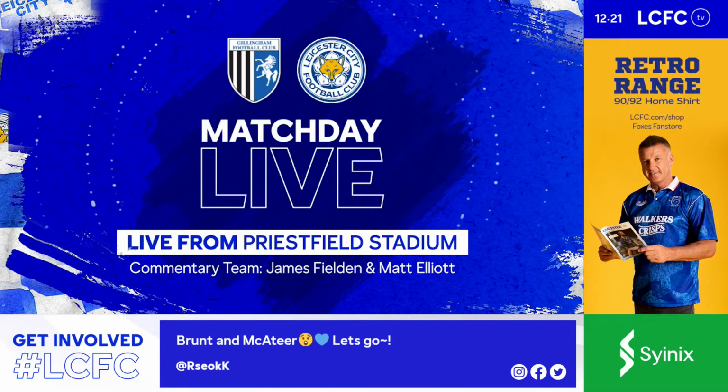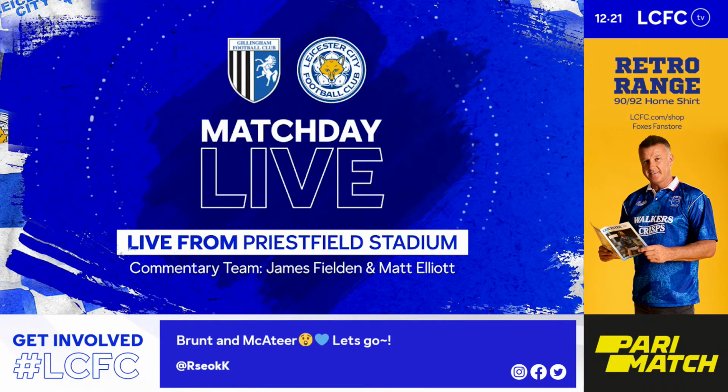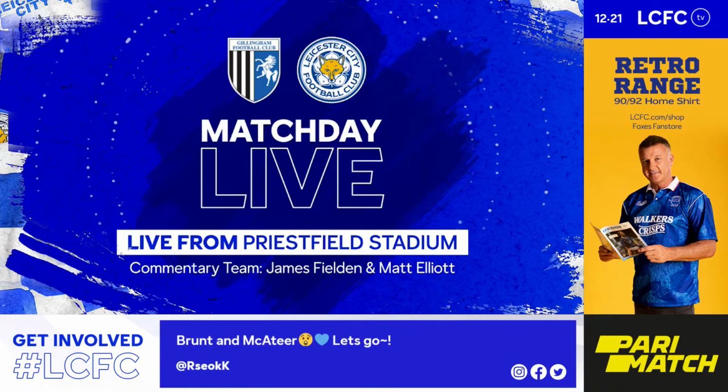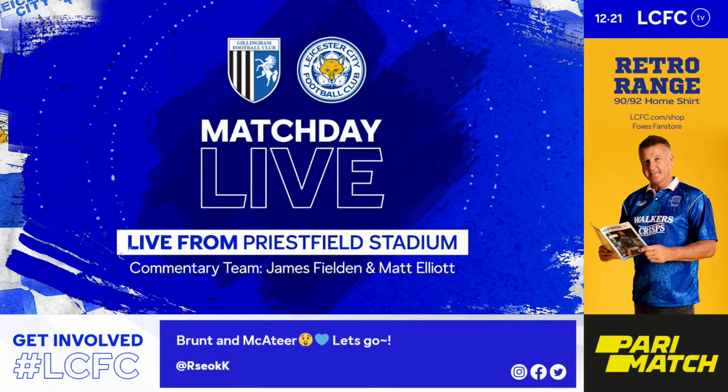Matt Elliott, good to see you. That's nasty, James, that's nasty. It was a good finish, no? From about a foot out. Sadly, for anyone who doesn't remember it, it was an own goal scored by Matt in a 3-2 defeat here on the 18th of January 2003.